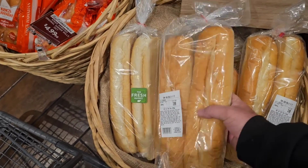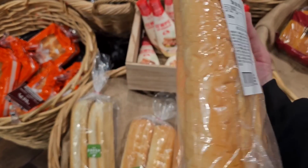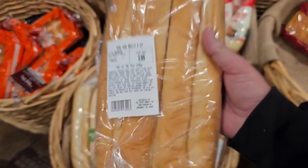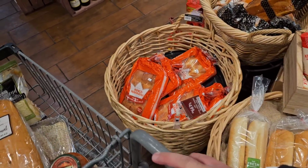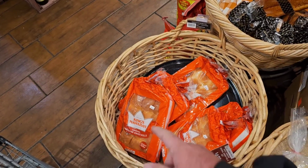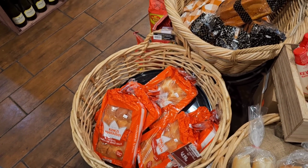Yeah, right here you get two of these. Well, these are sub rolls. Okay, I was gonna say that is really soft though. $3.99. Yeah, a bit much for those. They got the King's Hawaiian, $4.99. Same price as Kroger. Kroger's is $4.99 now also, which is ridiculous.